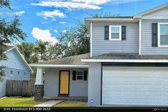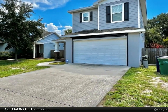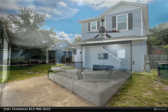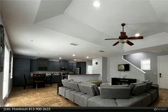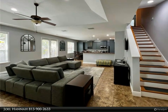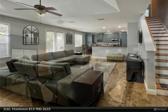Desirable South Tampa Rental Available. Optional furnishing is available. Situated in a non-flood zone and unaffected by recent storms, this well-maintained property is in a prime location. Featuring an open floor plan with 3 bedrooms and 2.5 bathrooms, this home boasts a massive kitchen with plenty of storage that flows perfectly into the living room, ensuring the chef always has an intimate connection with family and guests.